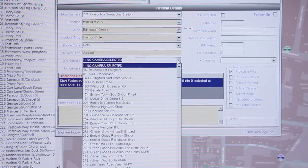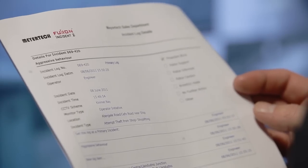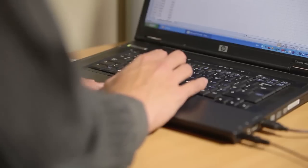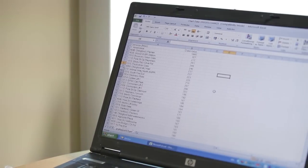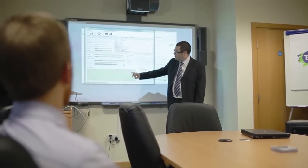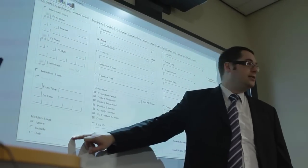The data can be filtered in a variety of ways, which you can analyze by incident type, location, and time of day. And when it comes to producing reports, you'll never find an easier system to work with thanks to its seamless integration with spreadsheet software. As well as being used as part of the Fusion suite of applications, Fusion Incident can be used as a standalone application, making it invaluable in allocating resources more effectively.